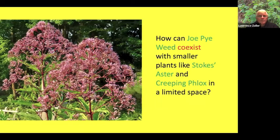Here's another question, and I'm sure you've all struggled with it with me: how can a Joe Pye weed exist with smaller plants like Stokes aster and creeping phlox in a limited space? Do you put them in the middle? Do you put them toward the edge? Do you create a valley? There's all kinds of ways to do it, and any answer would be correct, but the results would vary.